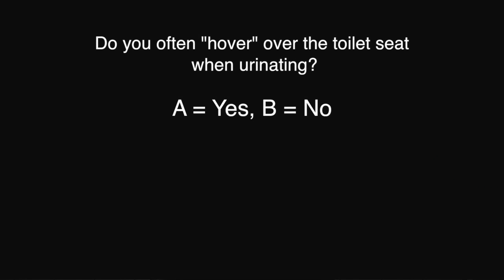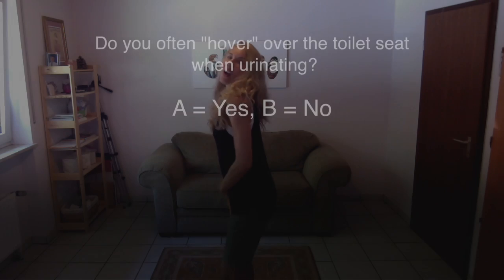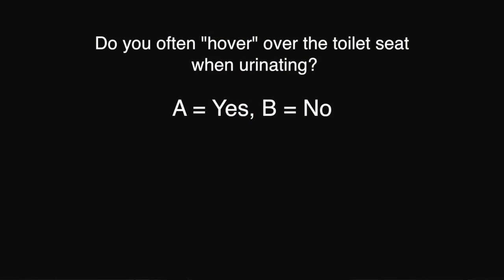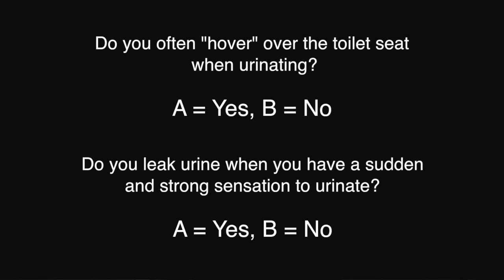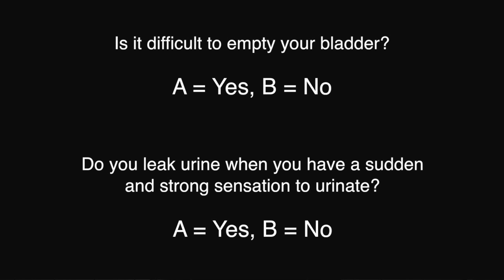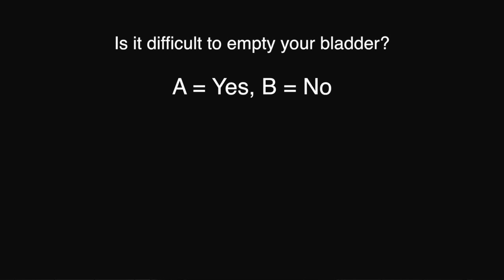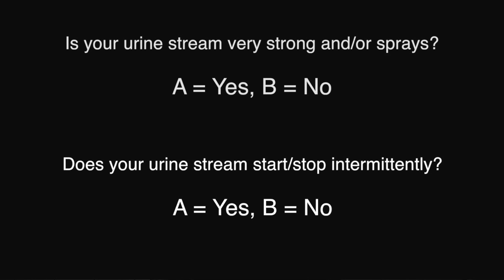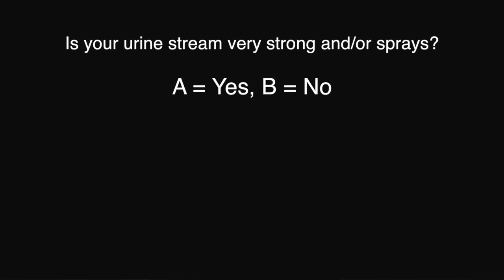So our first question, do you often hover over the toilet seat when urinating? And by that, I mean the position where you're hovering above the toilet seat. You're not actually sitting all the way down on the toilet. You're up above the toilet seat and you're hovering. So mark A or B for that. A is yes, B is no. Next question, do you leak urine when you have a sudden and strong sensation to urinate? Is it difficult to empty your bladder? Does your urine stream start or stop intermittently? Next, is your urine stream very strong and or does it spray?